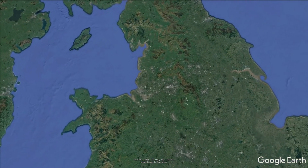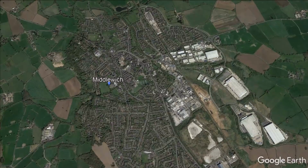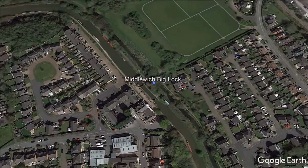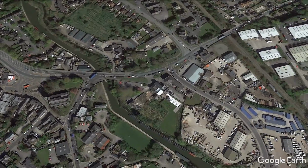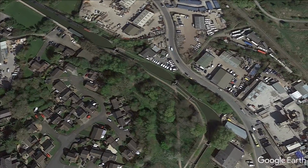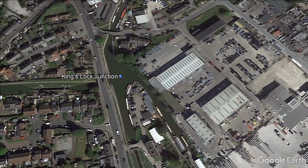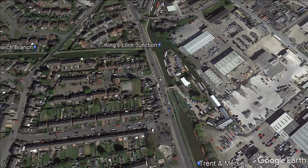As I say, first lock is Middlewich Big Lock. And afterwards it's just a short journey to 3 narrow gauge locks in quick succession. A total rise this morning of 32 feet, and that takes us to the junction of King's Lock, which is also where you can turn onto the Middlewich branch or continue on, as I'll be doing, along the Trent Mersey Canal.